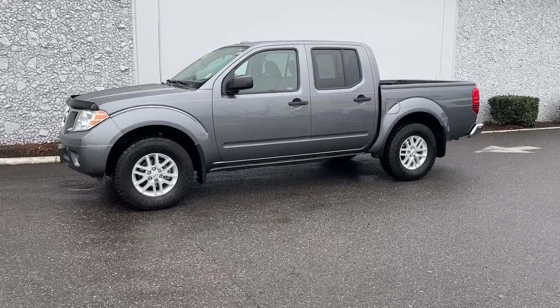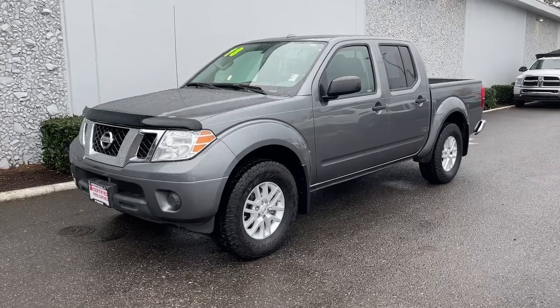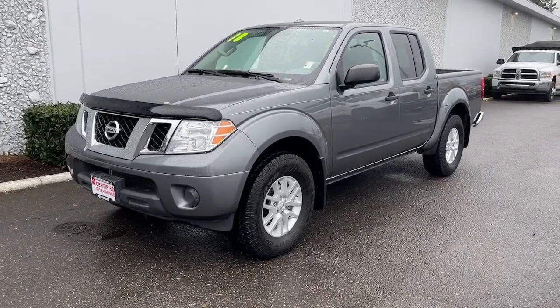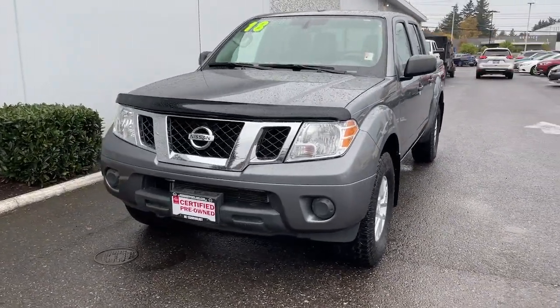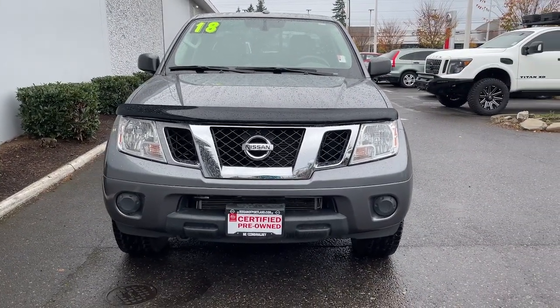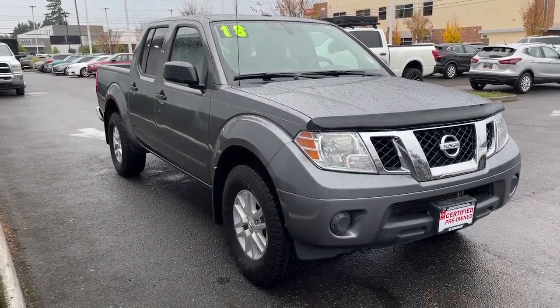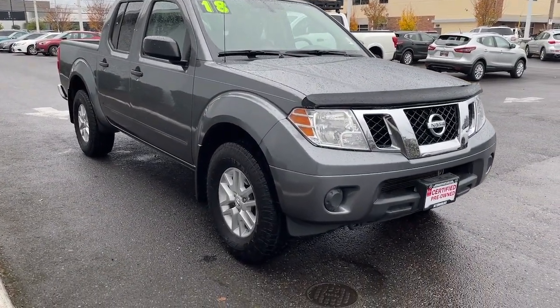Take a moment to check out the 2018 Nissan Frontier. This vehicle still has fewer than 25,000 miles on the clock, so it won't last long. Make comfort and convenience part of every job in this well-equipped Frontier. This midsize pickup is built to work as hard as you do, and it's available at an exceptional value.